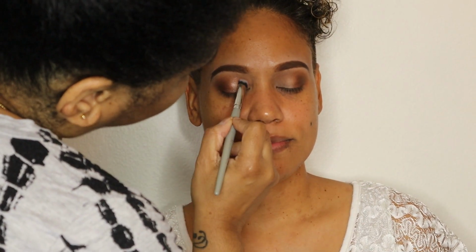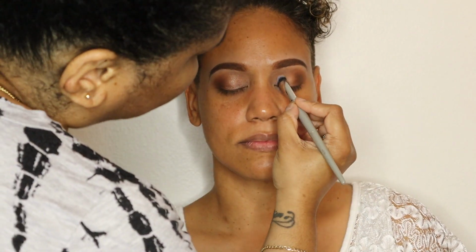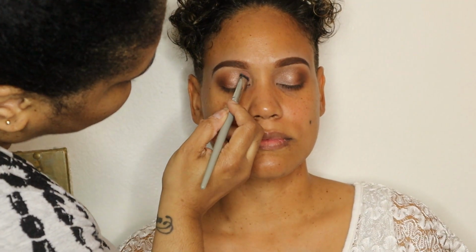Okay, so now time for the lid color. I went in with a rose gold eyeshadow from MAC. It is one of their single pot eyeshadows, and this was in the color Sweet Heat. Now, this wasn't shimmery enough for my liking. It wasn't giving me what I wanted it to give.